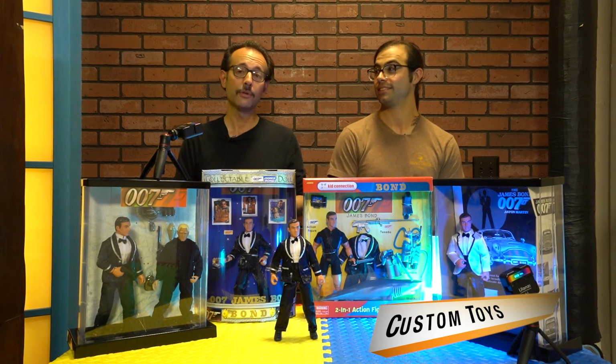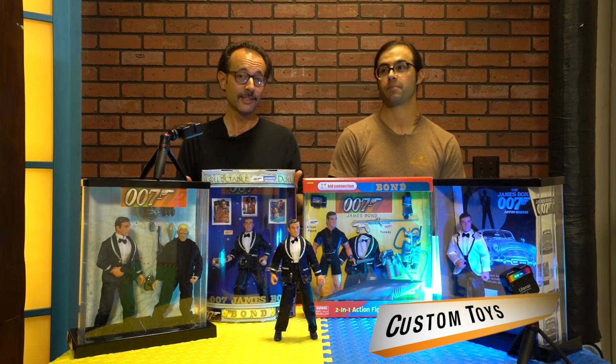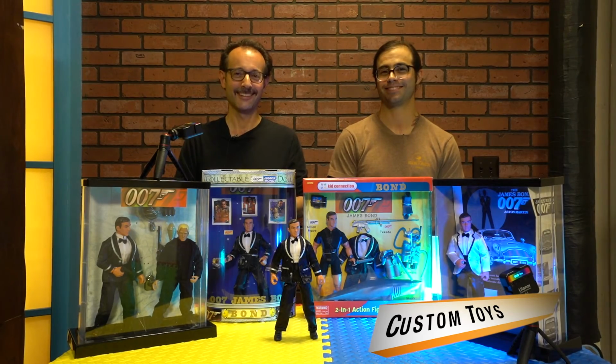So what we ended up doing was taking an inexpensive action figure from Kid Connection, and we made our own James Bond series of action figures. I love it.